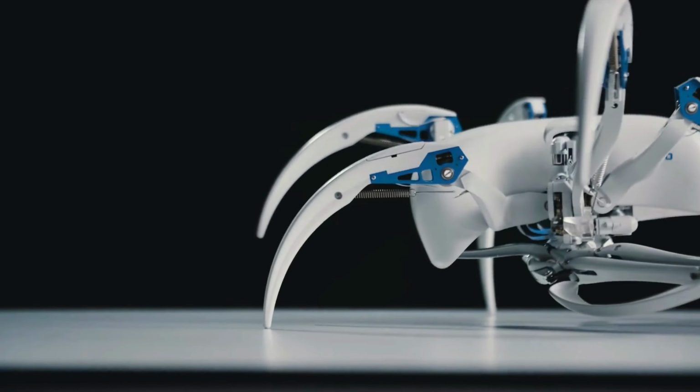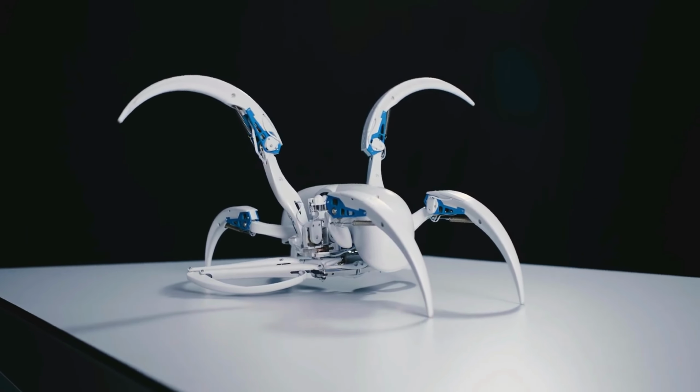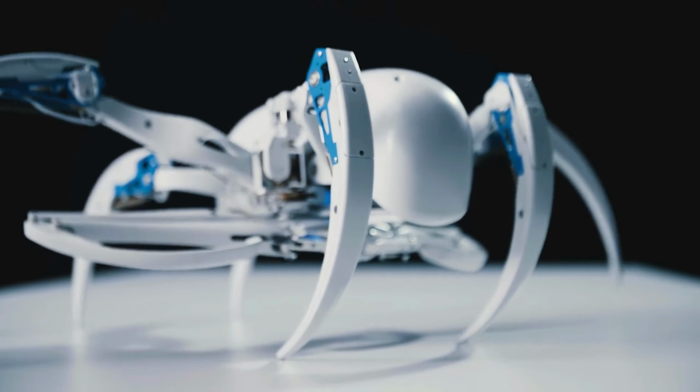To switch from running to rolling mode, the Bionic WheelBot forms two sets of 3 legs on each side of its body into a wheel. 2 legs that were previously folded in during running now extend and push the robot off the ground, propelling it while rolling.